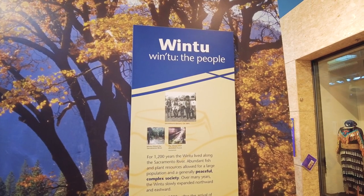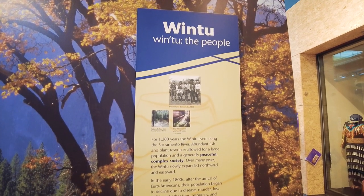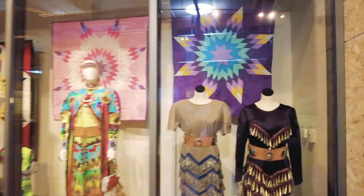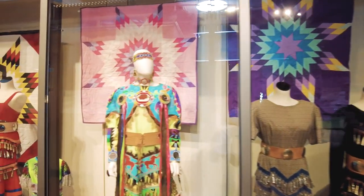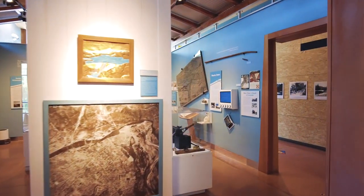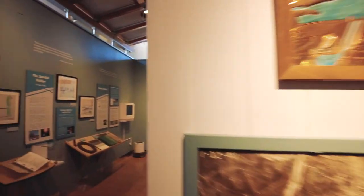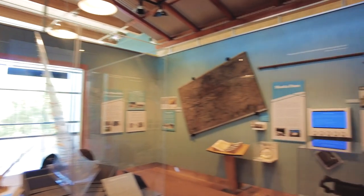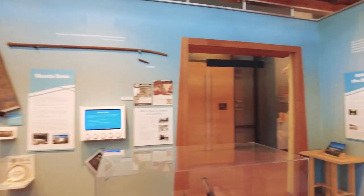It was the Wintu people that lived out here in Redding, California. And this is their traditional garb that they wore. So the center of this museum is the history of Redding, mapping out the area.